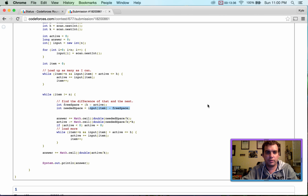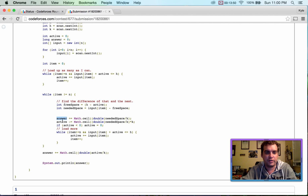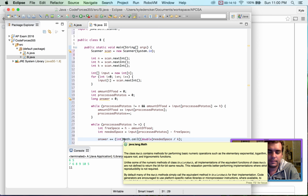Is that what I ended up doing, by the way? Oh, I just added it to answer. Okay. Anyway, that's how much time I'm going to be needing. And actually, that's probably a good idea behind it. If you notice right here, I ended up just adding the value to my answer, and then I subtracted it from the space. That's actually a pretty good way of doing it. So let's do it that way. We're going to take our answer, and we're going to add it to the values here.